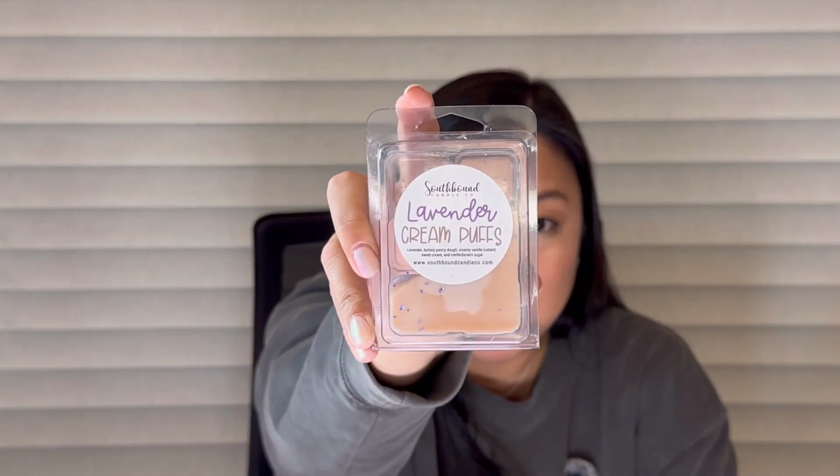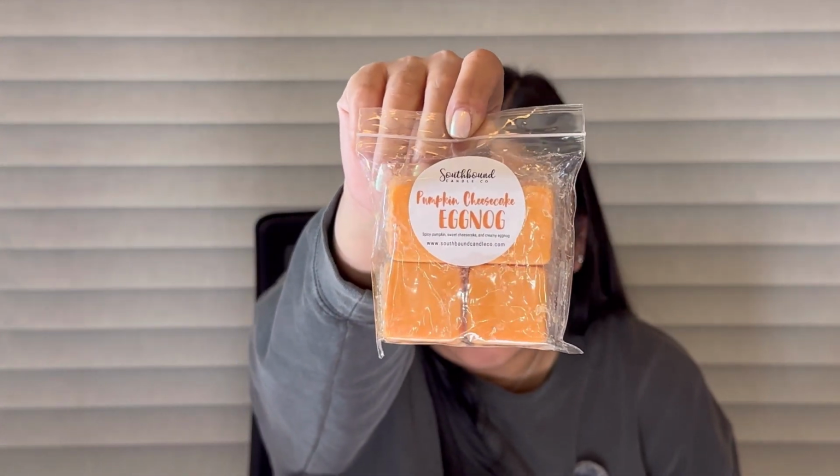All right, so from Southbound, I pulled a few. I'm going to finish this clam of lavender cream puffs, which is my favorite. Y'all know lavender, buttery pastry dough, creamy vanilla custard, sweet cream, and confectioner's sugar. This is just the most beautiful bakery blend ever. So I'm going to finish this clam because I have like 3 loaves coming from her pre-order. So I can finish this and not worry about not getting any more. I pulled pumpkin cheesecake eggnog, spicy pumpkin, sweet cheesecake, and creamy eggnog. You guys know all the eggnog, all the roasted pine cones, all the time.